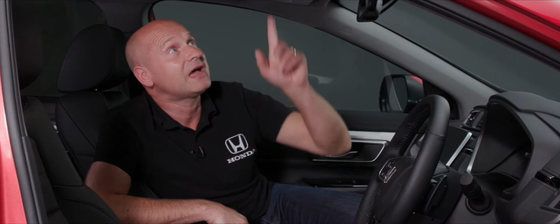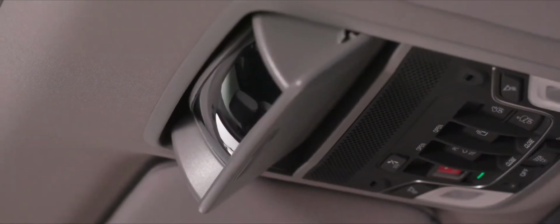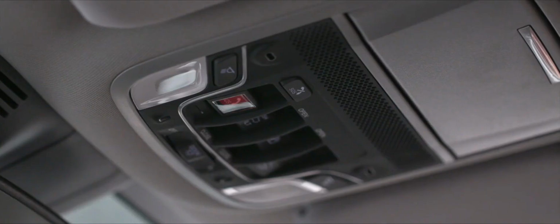So right up here we have our sunglasses holder, and if you press it one more time it doubles up as the conversation mirror. Now this is particularly useful if you've got kids in the back of the car and you hear a noise. Rather than you having to look over your shoulder to check if everything's okay, you can simply look up at the conversation mirror, make sure everything is okay while your eyes are still facing forwards and keeping you safe on the road.